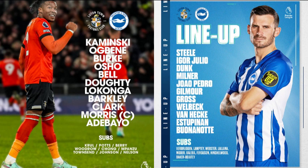Double change for Luton now. Ross Barkley is coming off, as Jeff suggested might happen. Luke Berry is going to come on to replace him, and Cauley Woodrow, broken hand and all, is going to come on in place of Carlton Morris, I think, because he's handing the armband to Pelly Ruddock Mpanzu. Barkley makes way, so too Morris, having almost combined, and that's a couple that Steele has kept out.